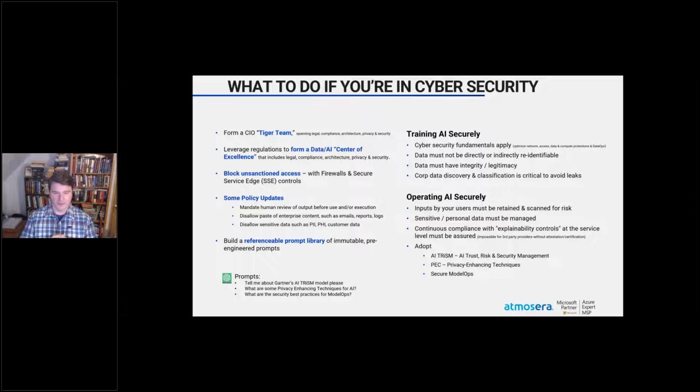The AI TRiSM model, which Gartner has really put forward, is something you should really pay attention to in terms of adopting an end-to-end model for managing security in AI. I would encourage that. There's also this newish concept around privacy enhancing techniques, around operating data over the course of time and complying with some privacy regulations. The more global you are in your corporate point of view, the more important the privacy laws become. So pay attention to that. You can use the prompts that I've provided at the bottom here to actually explore those concepts.